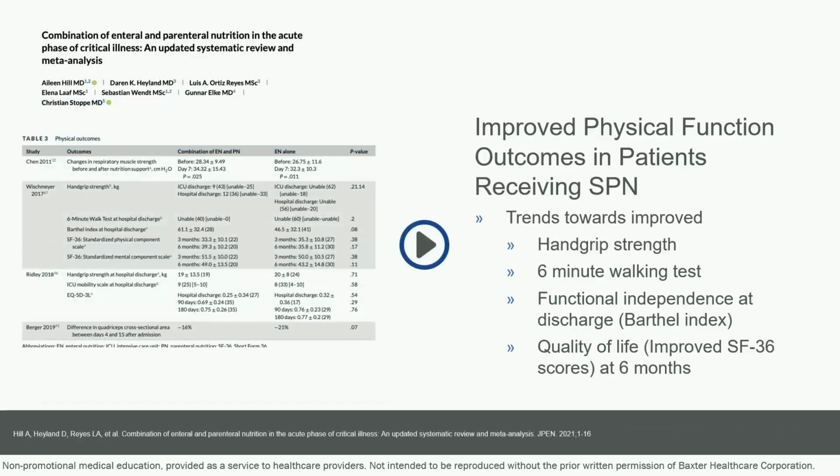And so Dr. Eileen Hill and colleagues took their meta-analysis on supplemental PN versus EN a step further. They did look at those hard outcomes, such as mortality, but they also focused on functional outcomes. So the aspects of nutrition that can really make a difference.